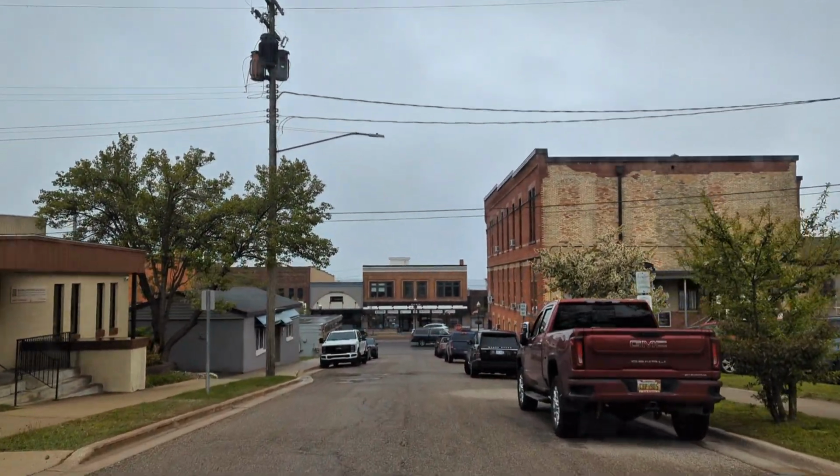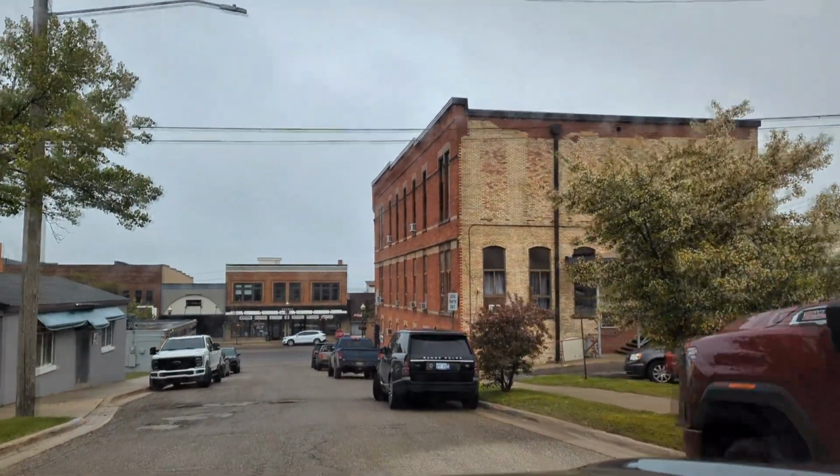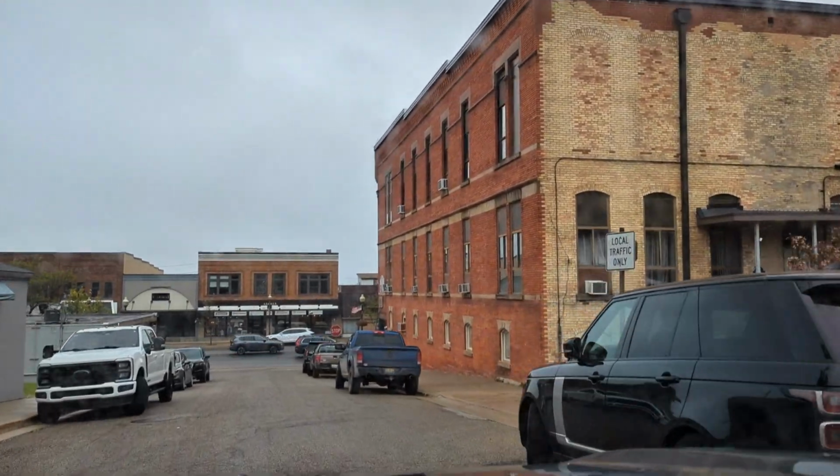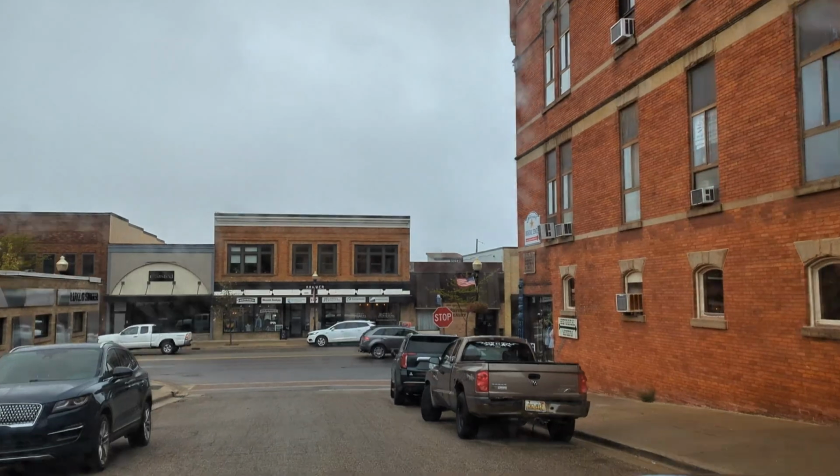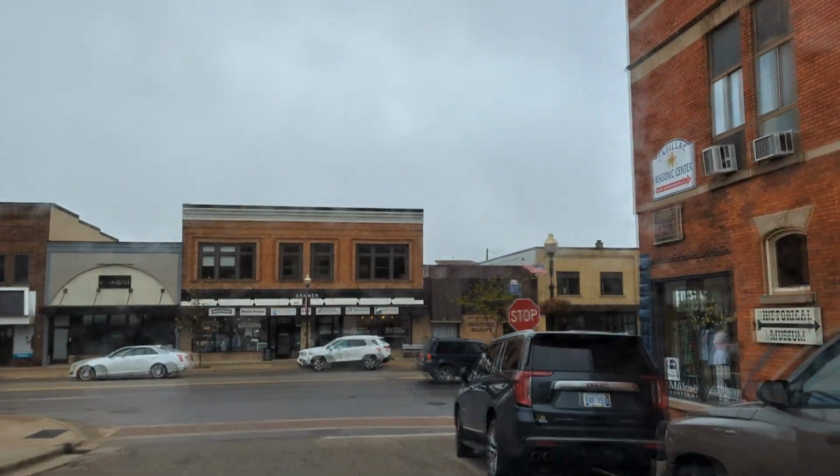And this is heading back toward downtown. Stay tuned. Hopefully we can find some more to see and do in Cadillac before I let you go. Otherwise, we'll see you here in a little bit.